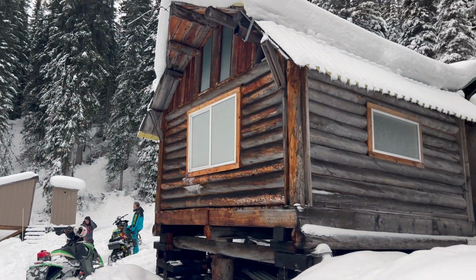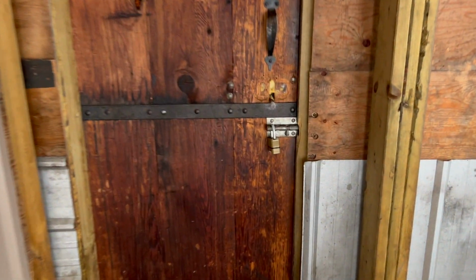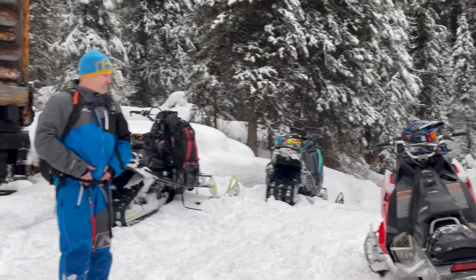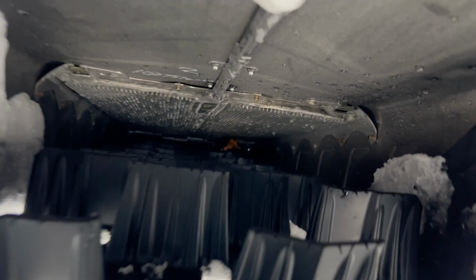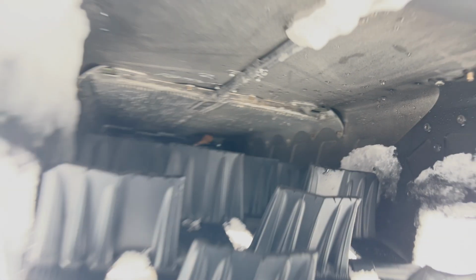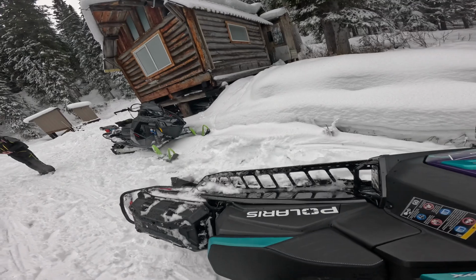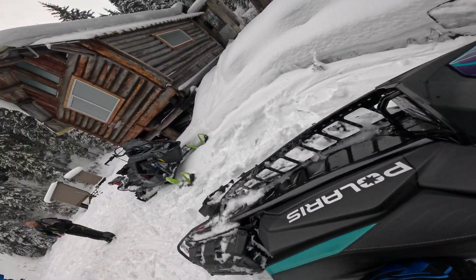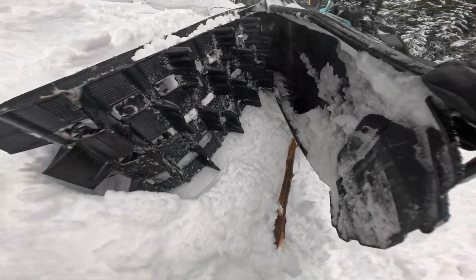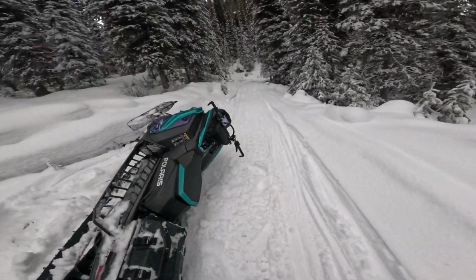What? The cabin. The snowmobile cabin is locked. It's getting dark around 5:30 now. We got a stick. So how are we gonna get that out of there? Put it in reverse. It is. Ejecto Sticko. Fergus would like that one.